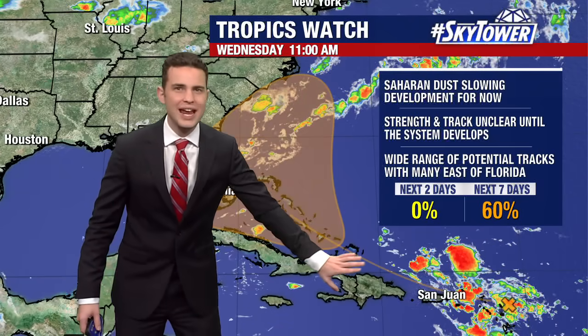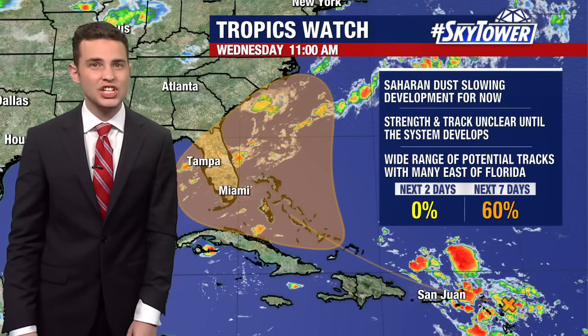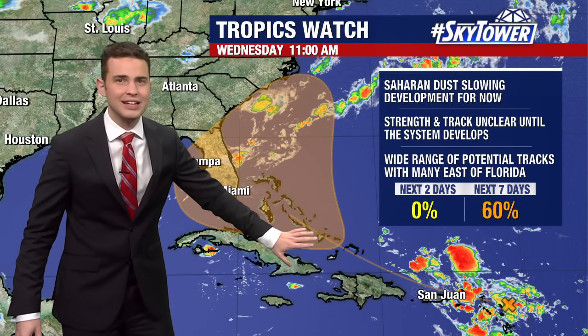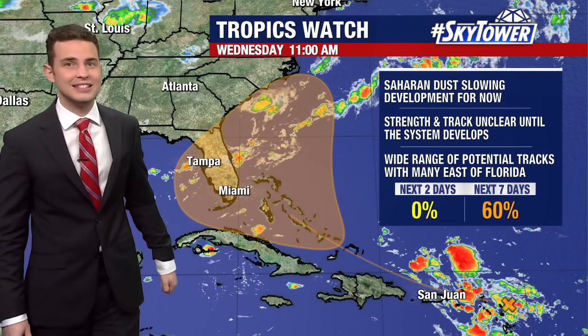It's going to be working its way into the western Atlantic over the next few days, where we'll have a medium 60% chance of formation as it approaches a more conducive environment for development. That'll be within this orange shaded region here, kind of extending through the Bahamas up off the coast of Florida and potentially off the east coast of the United States.